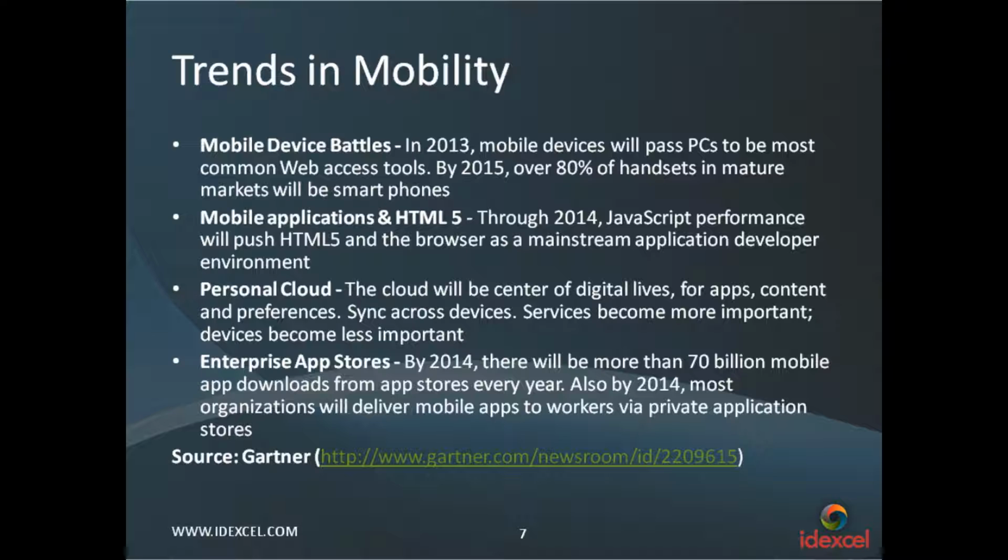So the first one says very soon, by end of 2013, we'll see more traffic on the internet coming from mobile devices than desktop applications and desktop systems. And secondly, we'll see a lot more applications coming out with HTML5 and JavaScript. And thirdly, we'll see an upward trend in the utilization of personal clouds and enterprise app stores.